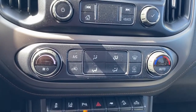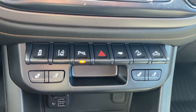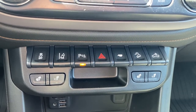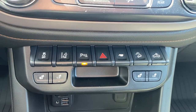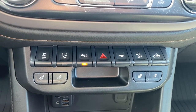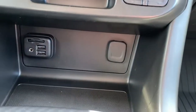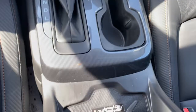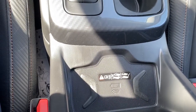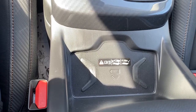Climate control buttons with air conditioning, traction control, lane departure alert, park assist, hazard lights, trailer mode, hill descent control, the box lighting button, heated front seats, USB ports, and a power plug-in. This is our wireless charging pad. Simply place your phone on the charging pad and it will charge your phone for you.